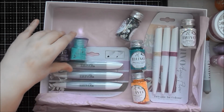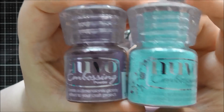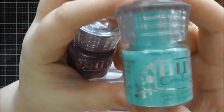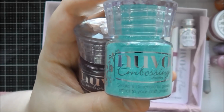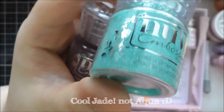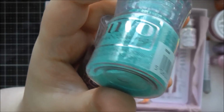Okay, then we have 2 new embossing powders. These are both gorgeous. This one is called Ocean Sparkle. One of the original Nouveau embossing powders was called Cool Aqua, and this is a very similar colour, but this one is sparkly. If you've had the Shimmering Pearl embossing powder from Nuvo, it's kind of like that, but it's obviously the turquoise colour.